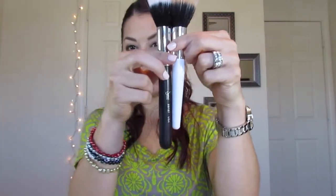But this really is one of the softest. It's actually softer to me than the one that I have from Sigma. Sigma's is soft, but this is just even softer. And it's a little bit shorter, the handle, than the Sigma ones. And as you can see, this one seems to be a little bit more packed with bristles than the Sigma. I love them. They both do the same thing, but there's just something about the Sonia Kashuk that's just hands down the best stippling brush that I've ever used, so I would recommend, and they're really inexpensive.